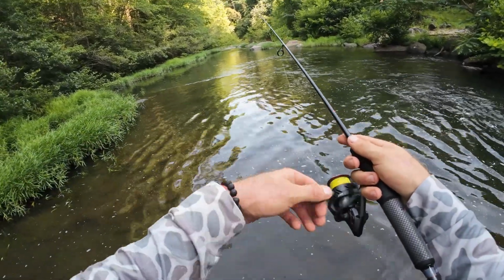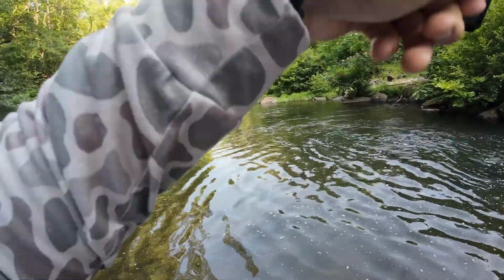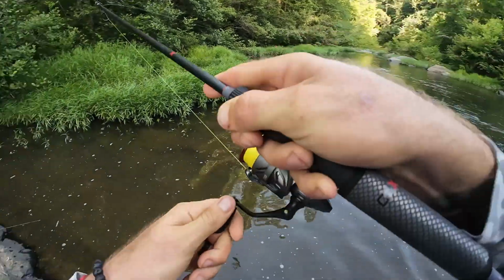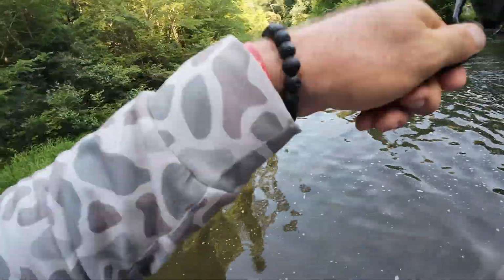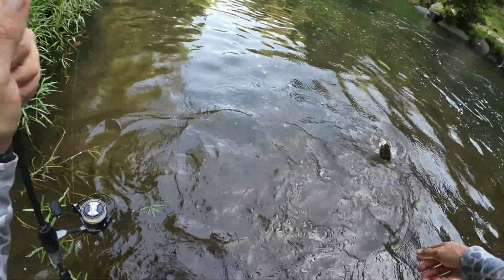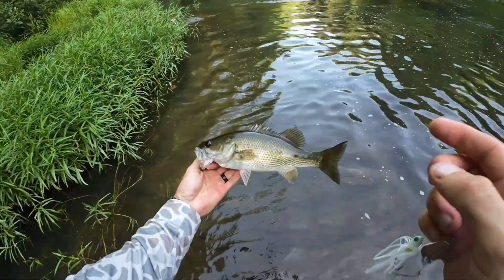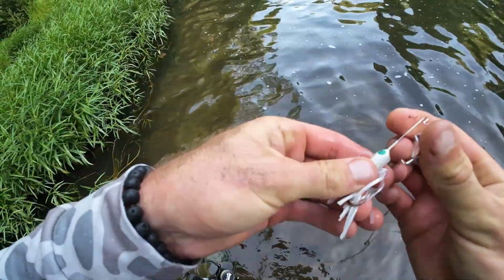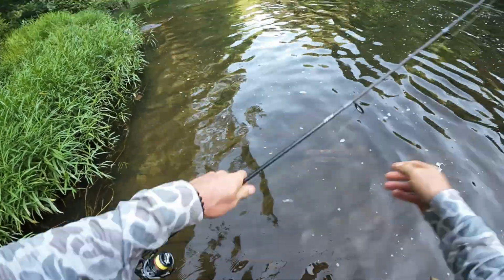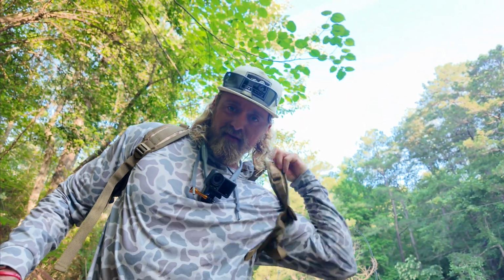It's actually amazing. Come on now. There it is. That's a big girl. There we go. That's what we're after right there, folks. Creek bass. If I can get this buzz bait tuned right, it'll work better. Well, that's an end for the hiking trip. Ended up with quite a few pretty good spotted bass in my opinion.